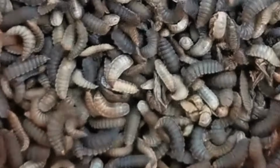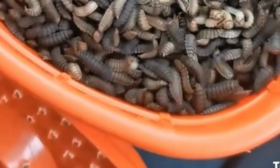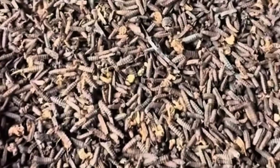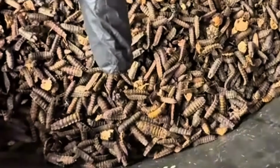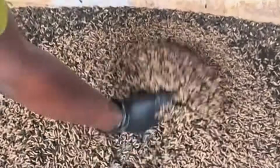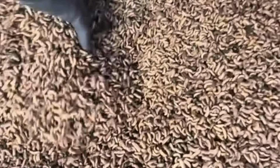The larvae are largely self-harvesting. As they mature, they instinctively migrate out of the bin and can be directed into a collection container with a simple ramp. No sorting by hand. One important note: BSFL production is seasonal in most U.S. climates without supplemental heating. In USDA hardiness zones 7 through 10, outdoor production runs roughly March through November. In cooler zones, an insulated or heated space extends the season meaningfully.